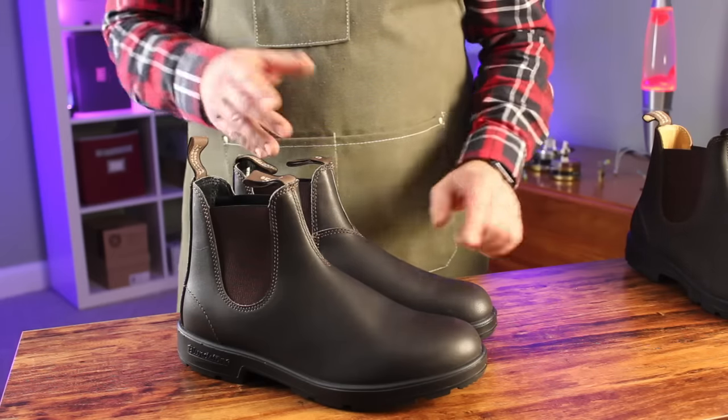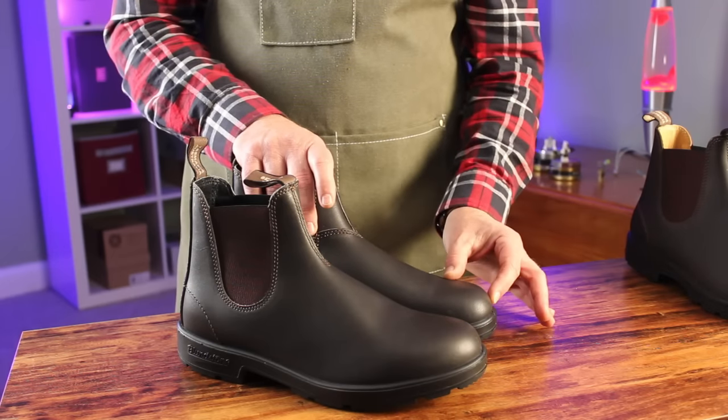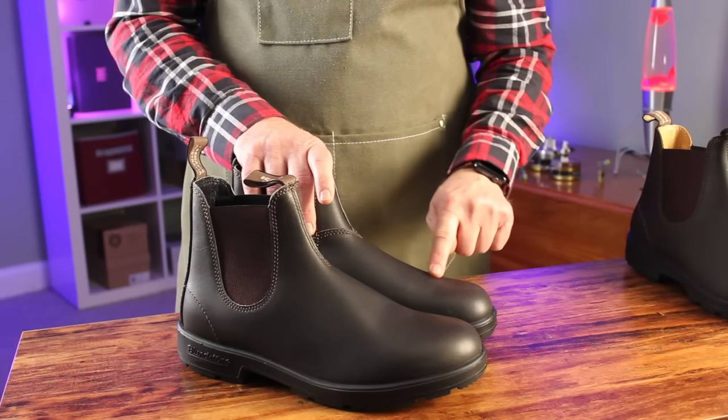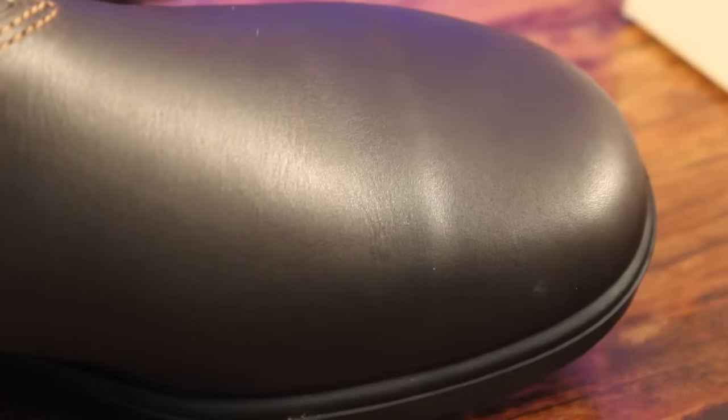My other issue on the inside is Blundstone applies some material to the toe to provide some structure and support. But you can really see where that material is bonded, and it shows all the way through the outside of the boot. You don't have this problem with the 550 that has the leather lining matching up against a fabric toe box.